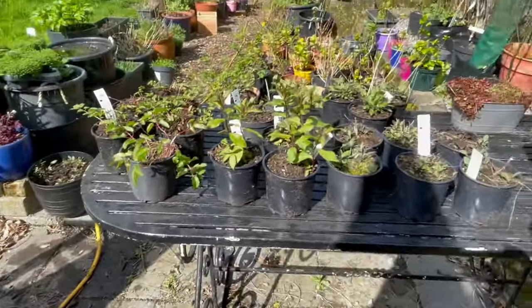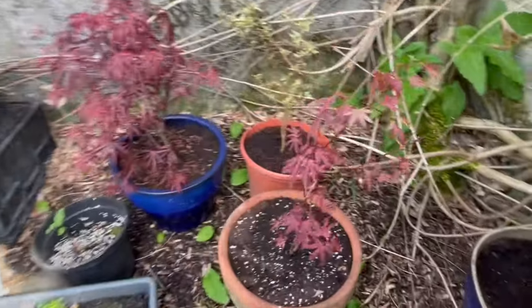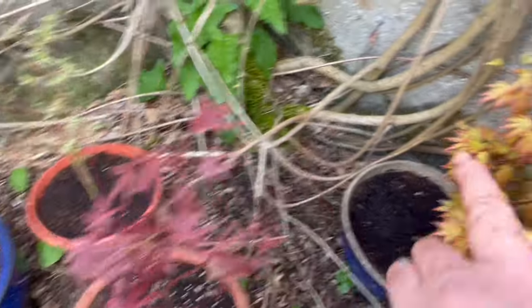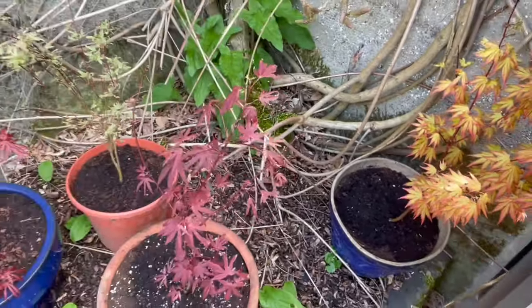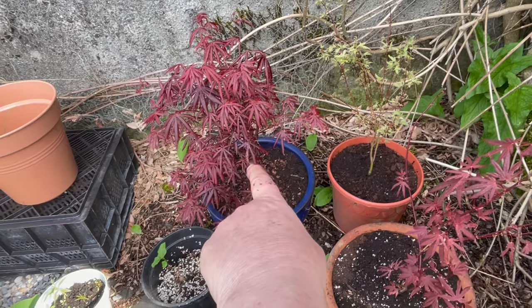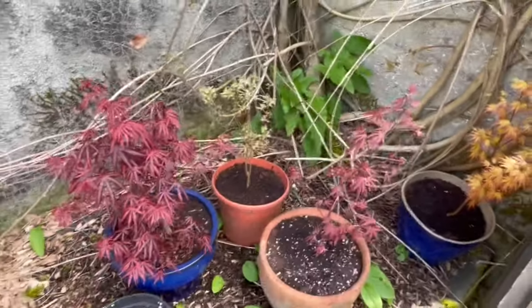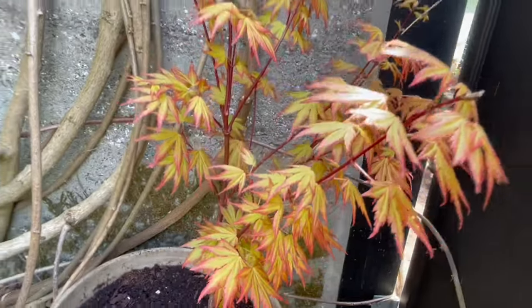And here's a whole bunch of other plants. So these are my cheap. These were €1 each. That one, and that one. And I bought them 3 years ago. So they're coming on, and I've just potted them on as well. That one I've had, I can't remember when. But anyway, those are my four Japanese maples. But these three were rescues. But this one's gorgeous. Isn't that beautiful?